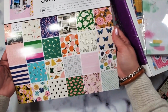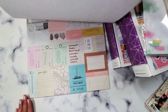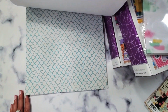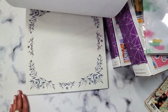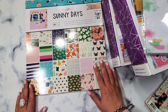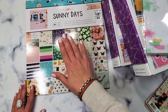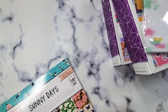And I'm thinking of doing a traveler's notebook embellishment combo for this paper. I'm going to try to join my Maggie Holmes swaps, and this is what I'm going to be using. I don't think I have any embellishments, so the challenge is I'm just going to use this, make my own embellishments. So that's going to be a fun one.